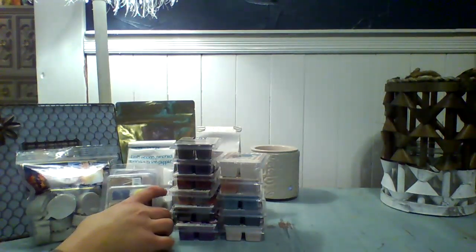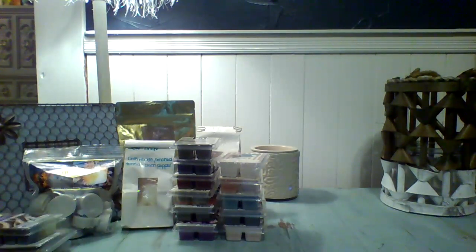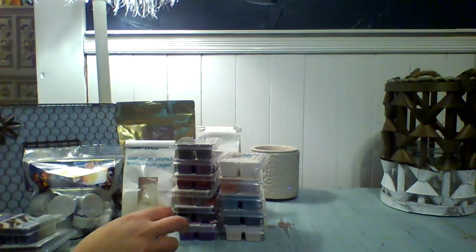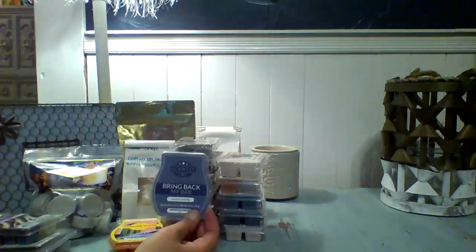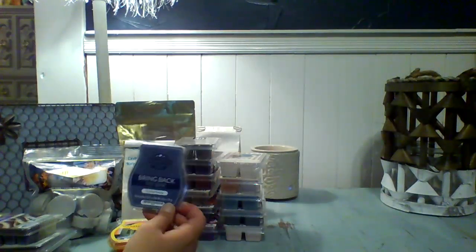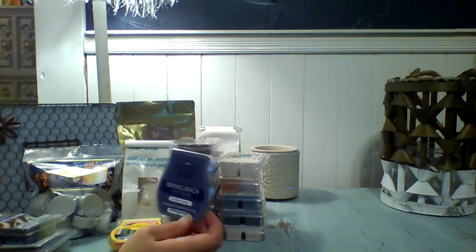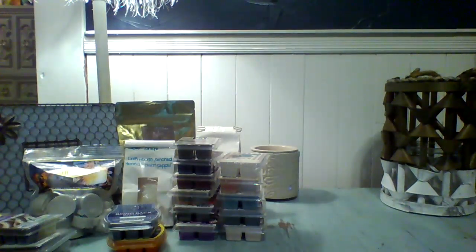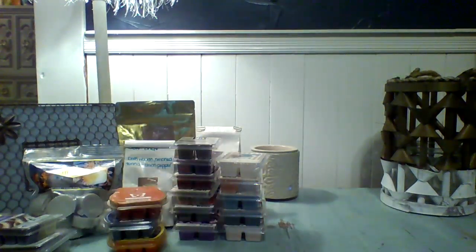What else do we have? Ooh, let's do Scentsy. I don't have a lot of earthy Scentsy, which makes me sad. But we could melt Habana Vieja. Southern Evening. I love, love, love this scent. This is probably my favorite Scentsy Sexy Man scent, next to Hendrix, of course. Cozy Fireside. Autumn Sunset.